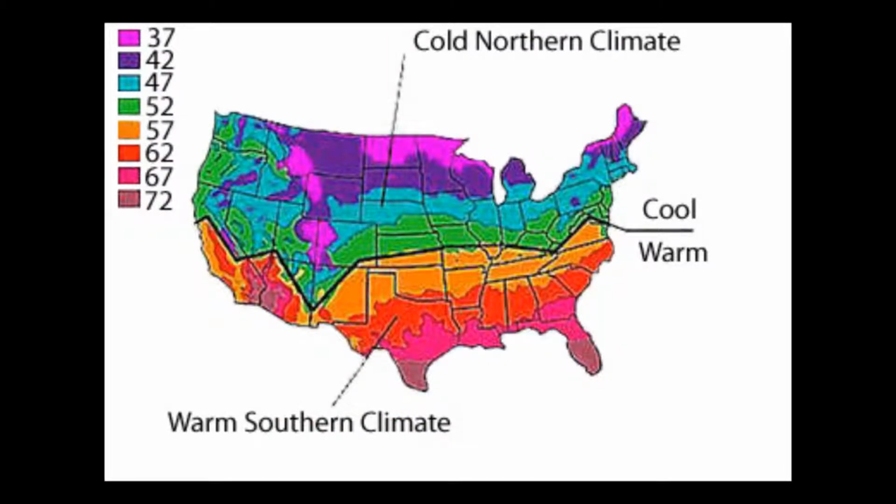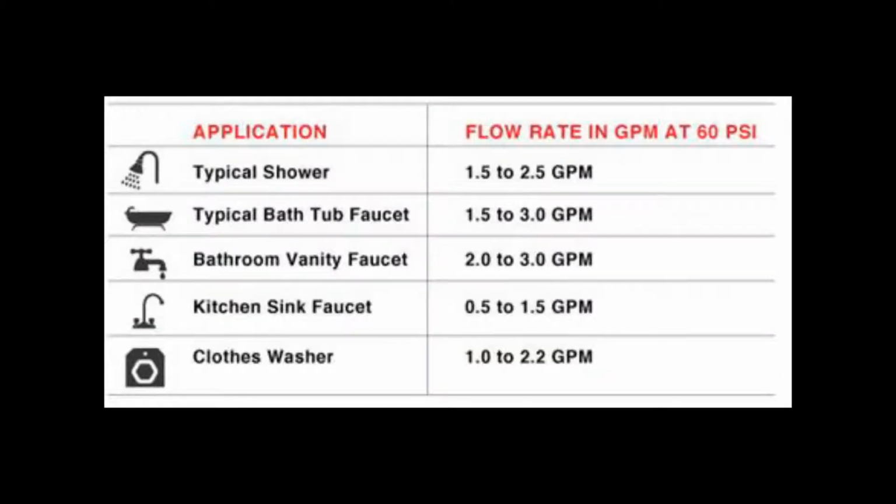If you live in a cold climate like New York, your incoming water temperature will likely be much lower than if you live in a warm climate like Florida. Your best bet is to find out how much temperature rise you will need in order for your hot water to reach the desired heat.